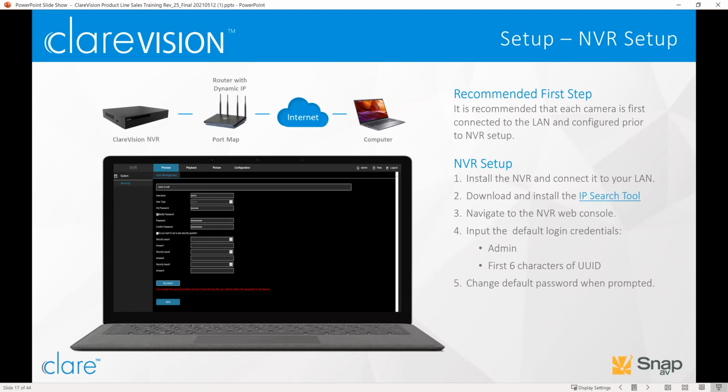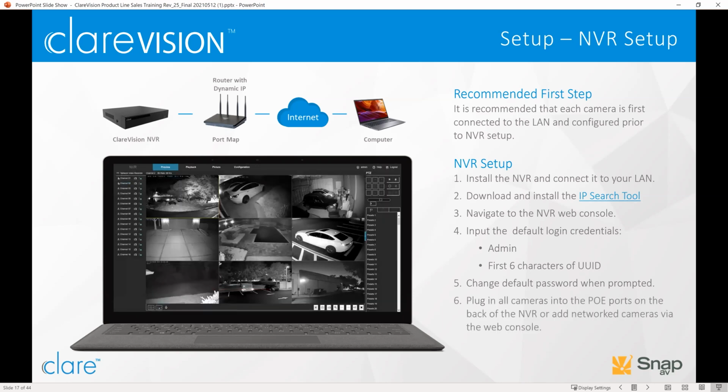So that's all built into these NVRs. We have a 4, an 8, and a 16 channel NVR, which I'll explain more in a moment.